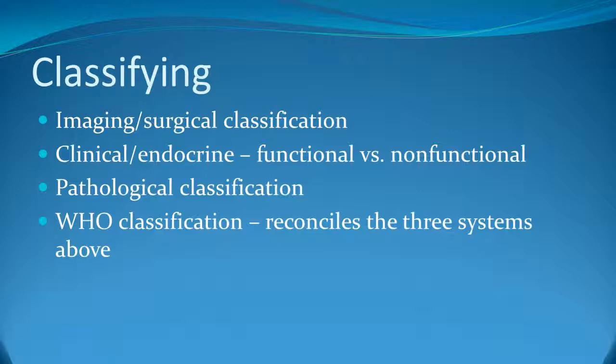Classification: imaging, surgical classification, clinical and endocrine, functional or non-functional. Pathological classification: the WHO classification reconciles with the three symptoms.